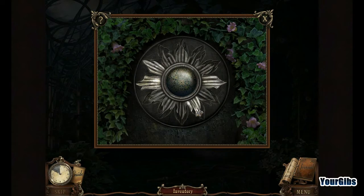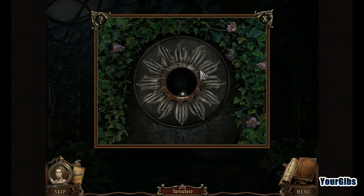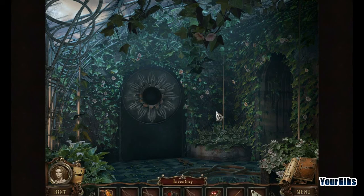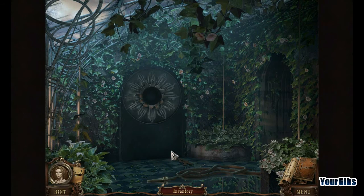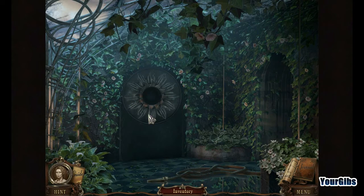So where's this one? Goes there. That one probably goes there. Cool, cool. I like how it shows that. That's really nice. Wardrobe tag number 17. That's super helpful. And another mosaic part. Here are all the crickets.